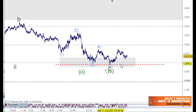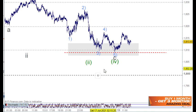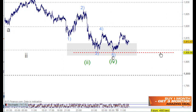Now I'm probably running on empty a little bit here with that count coming into this space. I could certainly be counting this differently. We could put wave 4 over here and still have this moving down lower down through here, but we'll just see how this plays out. But this is where we're putting the stop under that low there. I've got to draw the line somewhere, and that's where it's going to be at this stage.